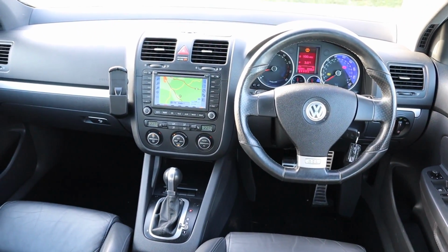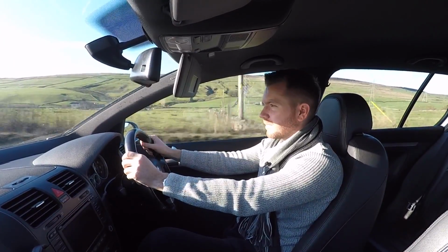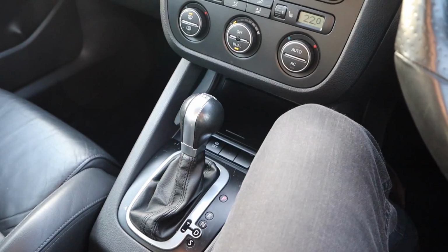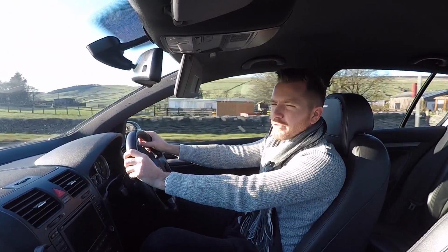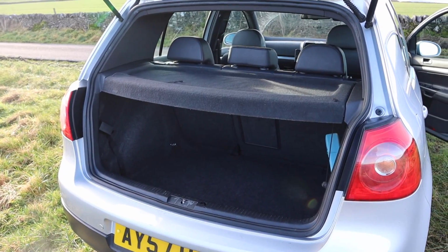Interior space isn't too bad, I suppose. Visibility is good. I can see everywhere quite clearly. There are no blind spots. Because it's right-hand drive, my left leg's jammed up against the centre console. The boot's quite a good size. It goes back quite far and the seats fold flat, so I suppose it's quite practical.